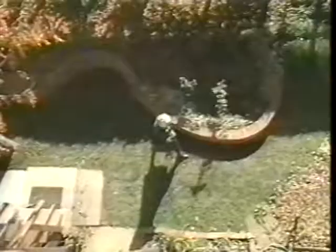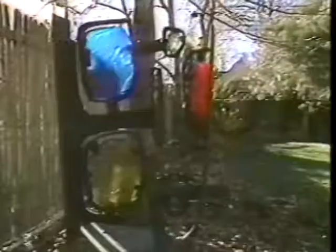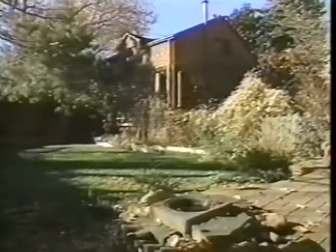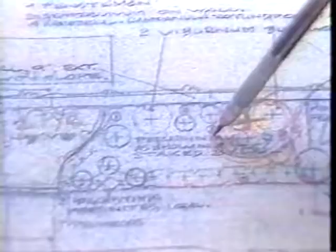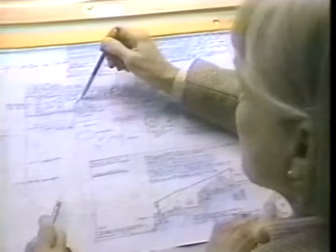Jane Silverstein Ries has been a practicing landscape architect for over 50 years and has designed over 2,000 gardens. Her small office overlooking her own garden is always busy with a host of projects. We do mostly residential, but we have also done schools and churches and banks, and a few condominium plantings and that kind of thing.